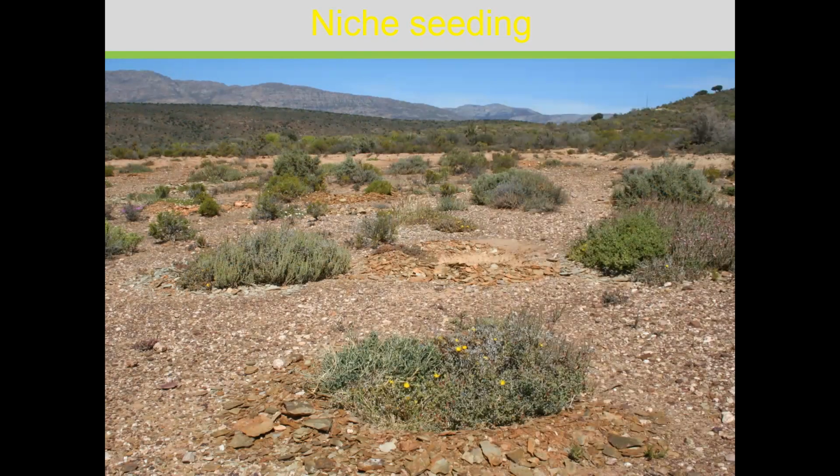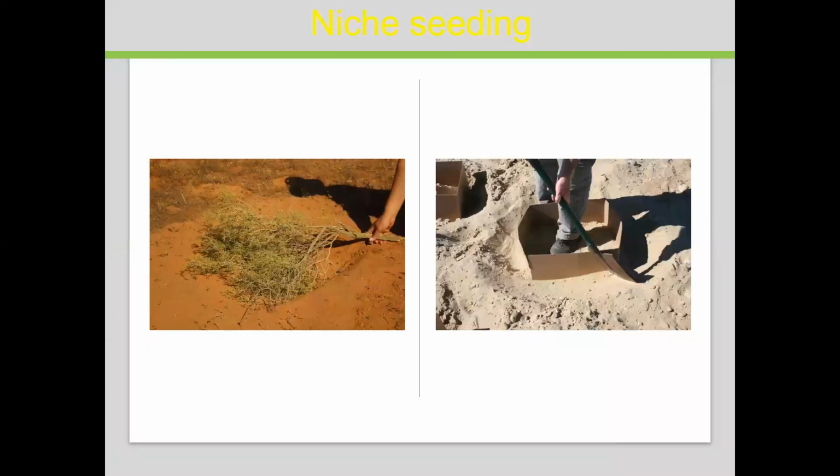So this is just outside Berrydale. And here we see these were seeded, but every depression over a period of about 5 to 10 years has a good suite of perennial vegetation cover. The second most important thing is to create some form of shelter.